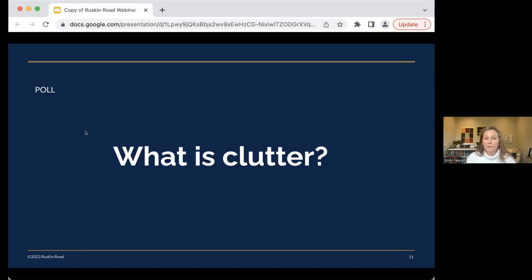Is it unopened mail that's been sitting for days? Clothes jammed in the closet that no longer fit? A stuffed kitchen drawer with too many gadgets? A dusty old treadmill piled with magazines and books? Or plastic tubs full of memories stuck in the garage?